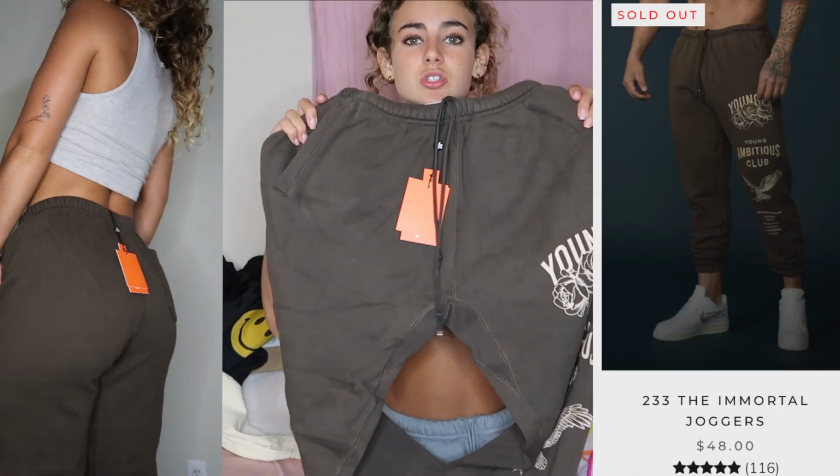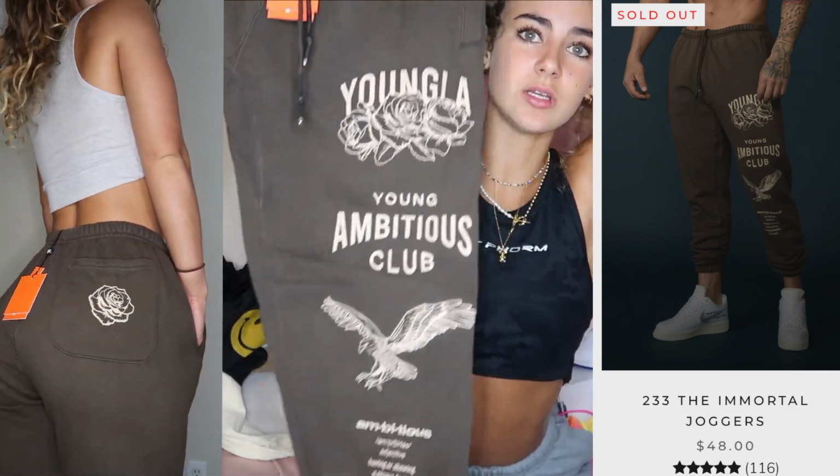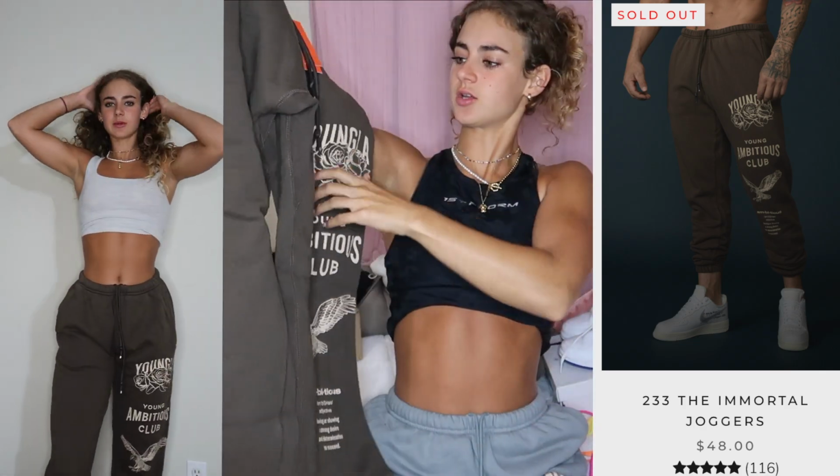Also have the sweatpants I'm wearing now in brown. These are the Immortal joggers, size small also. Really cool detailing on the leg here in a creamish color.